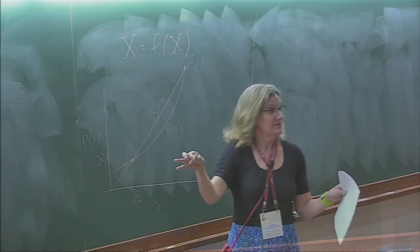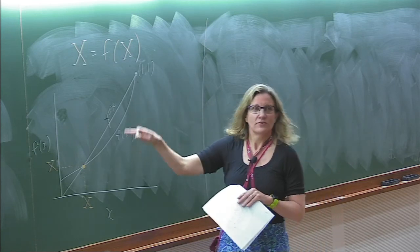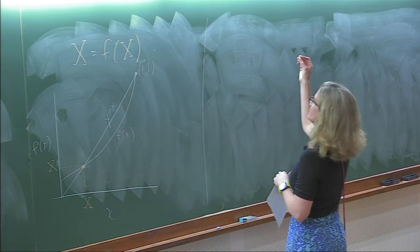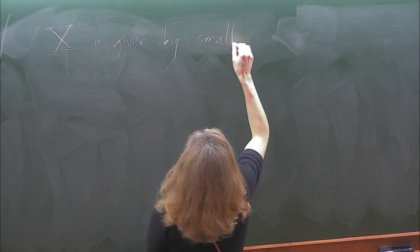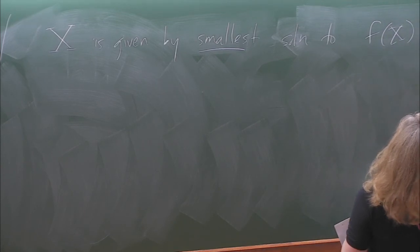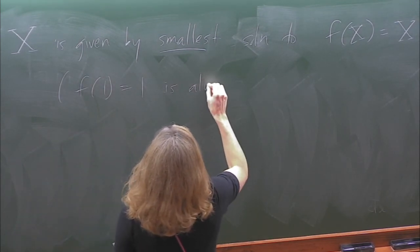There's one little caveat about this. We won't go into exactly why, but some of you may be wondering about this point. Because f of x equals x here, and in fact, f of 1 will always equal 1 for any probability generating function, right? So sometimes there are two solutions to this equation. And without going into all the details, we could prove that when there are two, the smaller one is always the extinction probability. And that when there's one, the extinction probability is 1. So technically, extinction probability is given by the smallest solution to f of x equals x, and f of 1 equals 1 is always a solution.